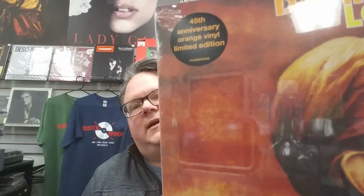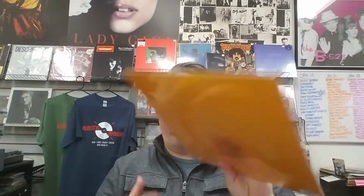And we just got in the 45th anniversary edition of Low. It says it's on limited orange vinyl. This is probably my favorite Bowie album. It's certainly up there in the top 3. And it's one of his more artsy albums. There's not really a huge hit off of it. Sound and Vision was probably the biggest single.